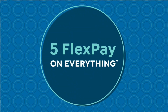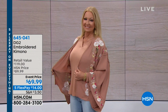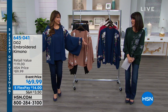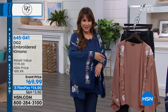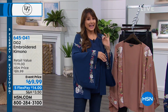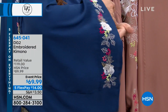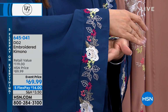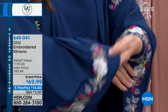Okay, so now, drum roll please, with 5 Flex Pay on everything, Siobhan, you're up, wearing this fabulous kimono. Regina, I wanted to look just like you, so I put on the kimono. There you go, girls. Is this not just glam? But simple and elegant and easy. No sequins required because of all of this gorgeous embellishment, all this embroidery. Look at those roses and the leaves in all the different colors. And it goes all the way around.